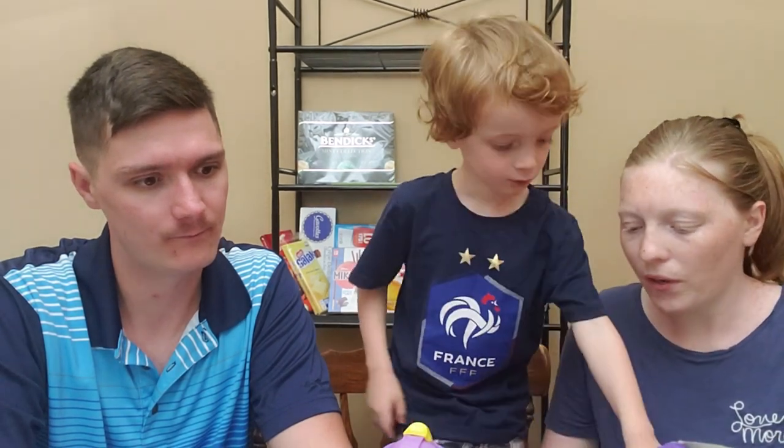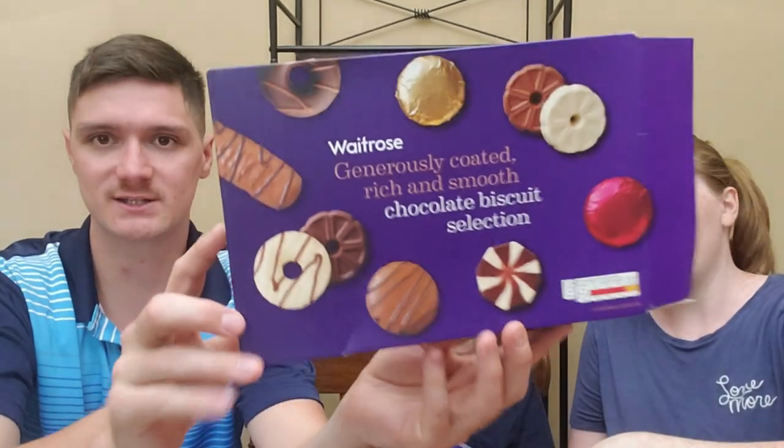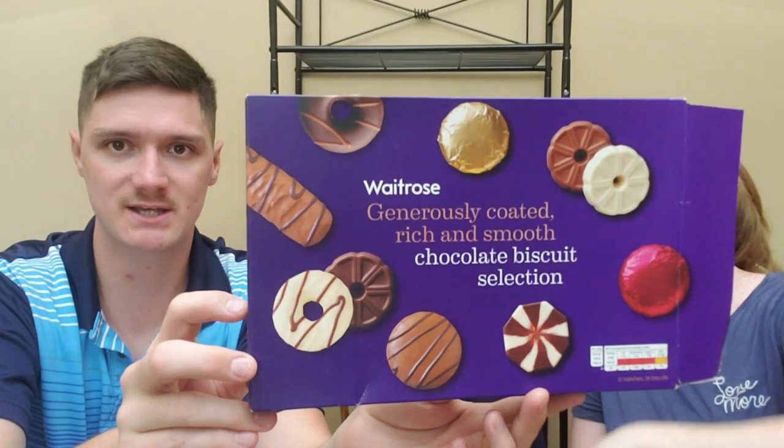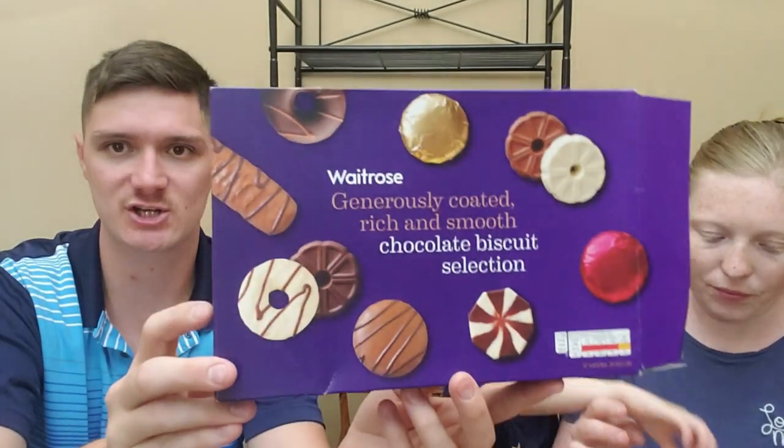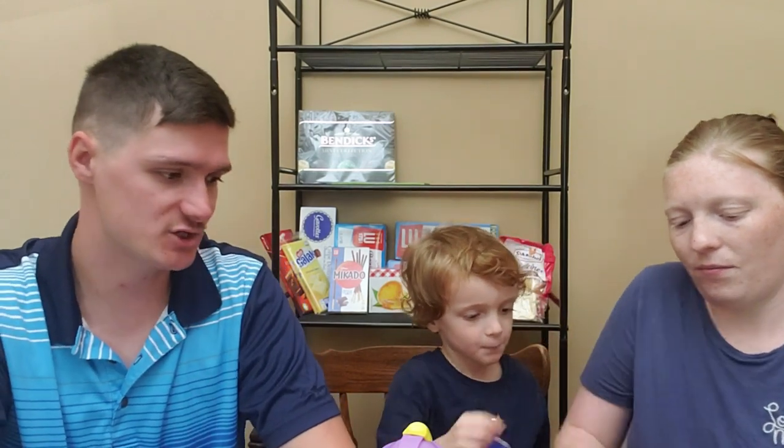All right, let me try to open it carefully. There's white chocolate ones. I don't know which one I want. I don't know if we want to try each one of these or just one that's going to be our favorite. Too many. Okay. This one is, again, crinkly. This is the little biscuit selection she sent us. So we're just going to try one each at this moment, because there's a lot.